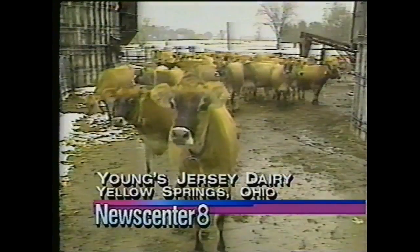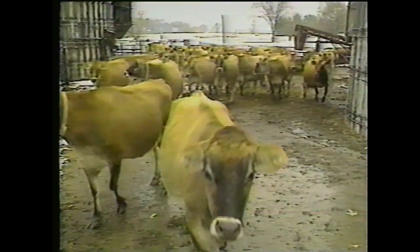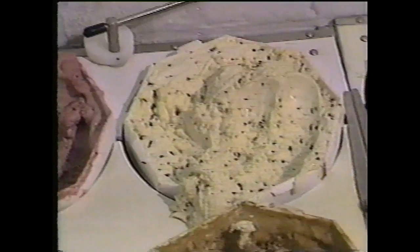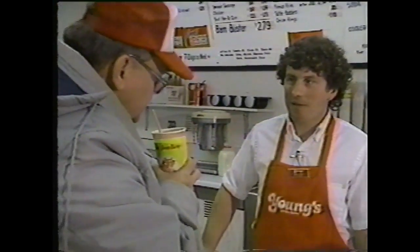Ben Young is the third generation of his family to call the cows here at the family dairy in Yellow Springs, Ohio. They're one of only 2 dairies in the state allowed to sell unpasteurized milk, and they use all of this rich cream in making their frozen desserts and won our vote for the richest and best tasting ice cream that we found last year.